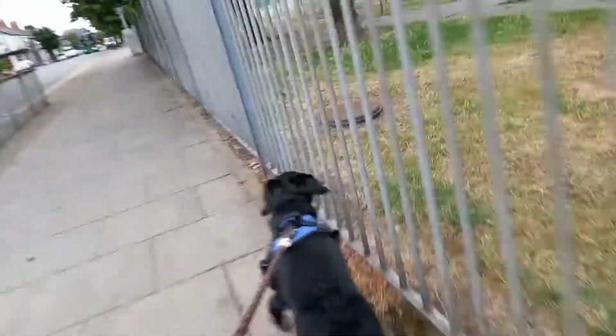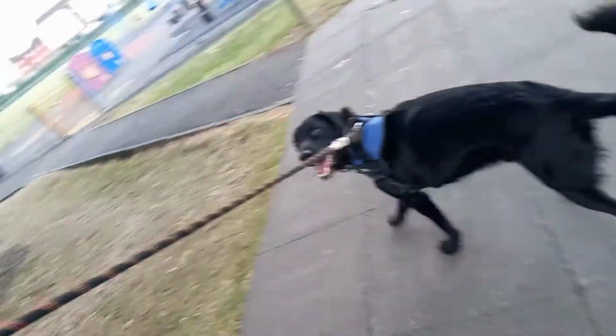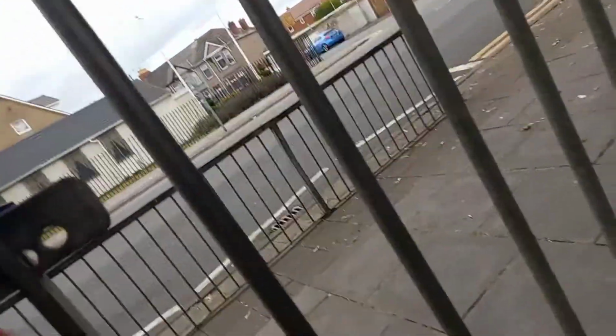Are you ready for another little run, Otis? Good day, young fella. The gate was closed, so I will reclose it.